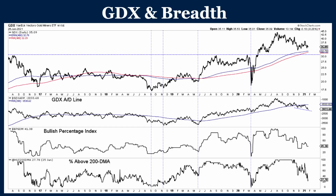Now, if you look at the breadth indicators below, the advance-decline line, that's important. That's still showing a negative divergence. So that's something to keep an eye on that tells us that odds are there's probably going to be more selling. Now, if you look at the bullish percentage index, that's at 41%. That's a breadth indicator.